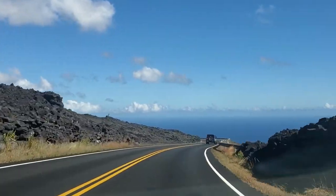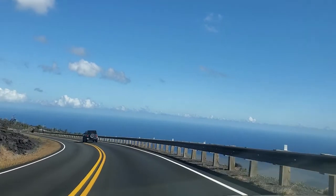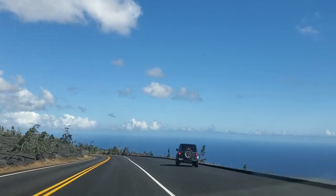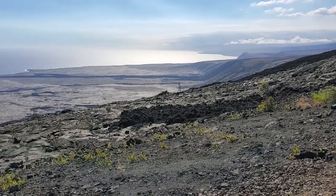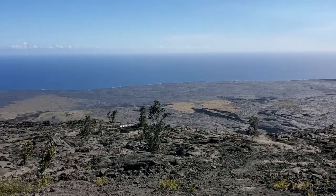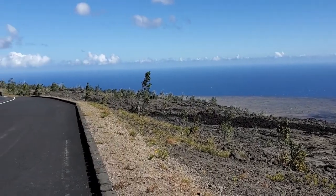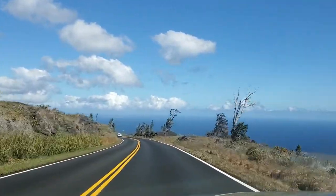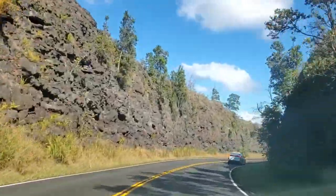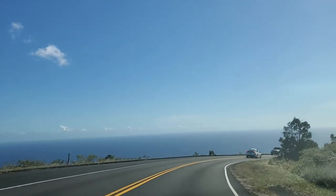Now let's continue our drive down the Chain of Craters Road and enjoy the view of the ocean. Here is another pull-off where you can actually get another view of the coastal plain and the ocean. As we go a little bit farther east on the Chain of Craters Road and continue our path down towards the sea, we will leave the barren lava fields and you'll start seeing more trees for a short period of time. Then we're going to turn around a hairpin turn and continue down towards the sea, going towards the west now.